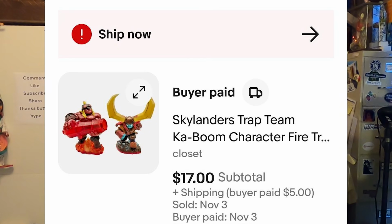I have learned over the years, anything video game related pretty much sells. Doesn't matter if it's a poster, a lunchbox, a magazine, an action figure. People love their video game related accessories and merchandise. It just sells. I forgot to mention this took 2 weeks to sell.